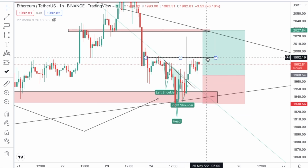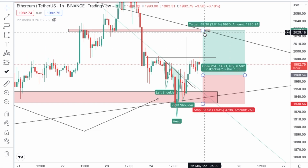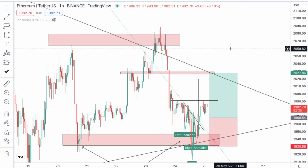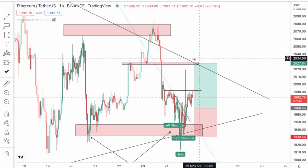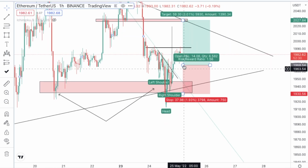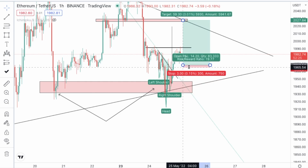Also, if this level right here, 1,992, gets broken, we're going to see another head and shoulders that's going to portray a move to the upside, and we're going to take our maximum profits before the break of this trend line. The reason is we don't know if it's going to break up. We want to see a confirmation. We want to see a breakup before we start to go up. If price does reverse, we're still going to make sure we're taking as much profit as we can. If you really wanted to, you can move your stop loss to break even or whatnot.